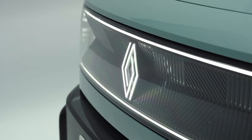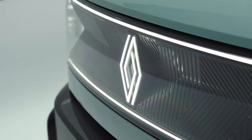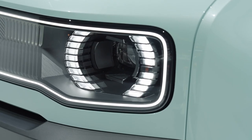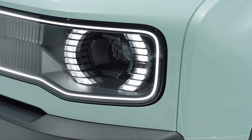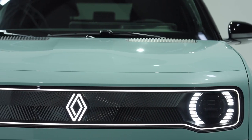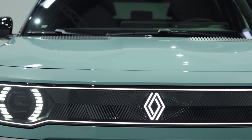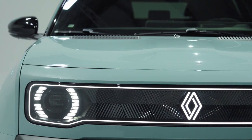This is the all-new 2025 Renault 4 E-Tech Electric. Renault 4 E-Tech Electric reflects Renault's reaffirmed commitment to accelerating the energy transition across Europe by bringing electric vehicles into the mainstream. To this end, it is deploying a range of all-electric vehicles for all needs and all uses.